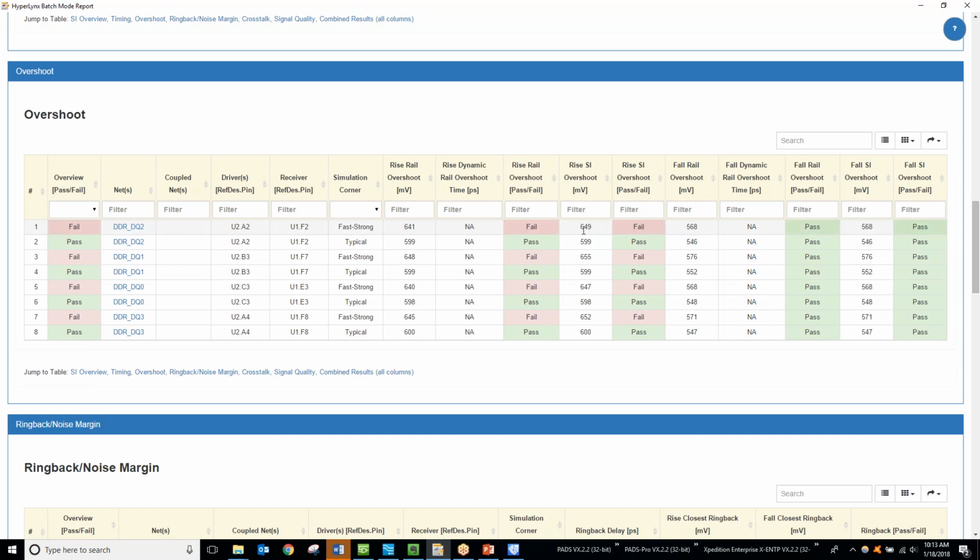So if I click on that overshoot, we'll see the overshoot table here that's showing DDR-DQ2 had an SI overshoot of 650 millivolts, where our requirement was 600 millivolts. Okay, so you'll see most of them are right around 600, some of them a little bit over, some a little bit under, and we might need to take a look at that a little bit further.